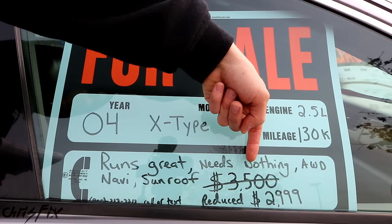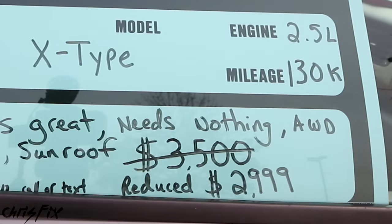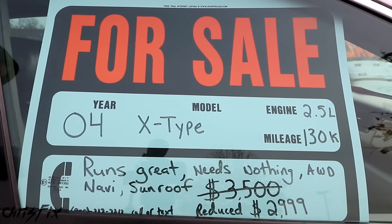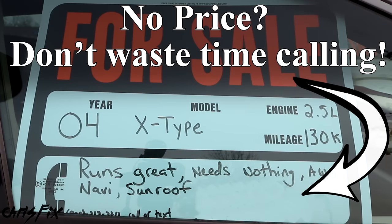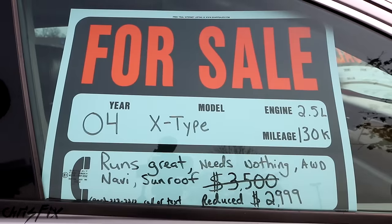And then he has his original price crossed off, and then it says reduced to $3,000. Now this is a little trick people use, because then you feel like, okay, I don't have to negotiate, I already got $500 off. But don't fall for it. Just focus on the actual price, which is $3,000. And if they don't include a price on their for sale sign, then don't even bother with the car. Think about it. Would you shop in a store that doesn't have prices on its items? No. So don't waste your time. That's one tip I've learned after looking at thousands of used cars.